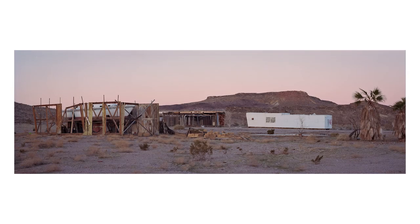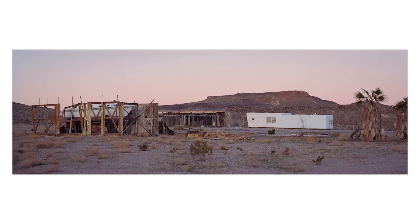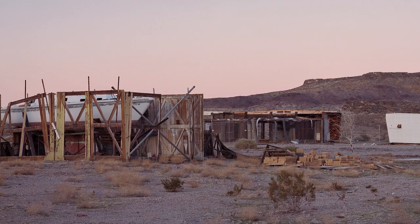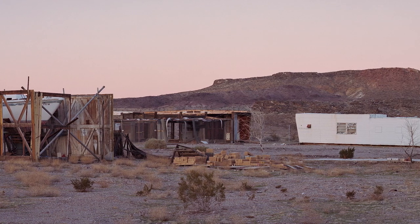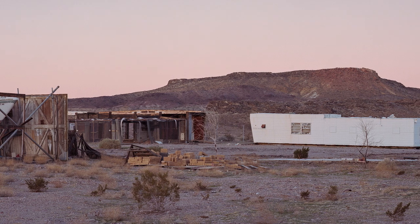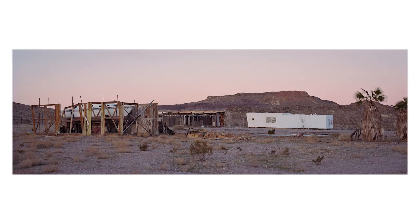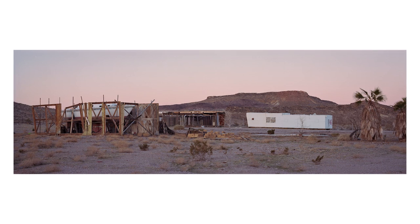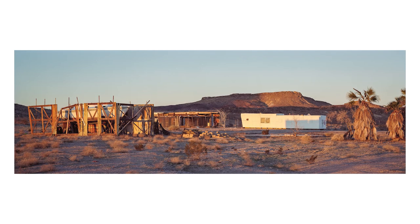Just a short time later, I made this exposure. Now it's incredible to see what just a few minutes will do to the light. You can see it's still that soft pre-sunrise light, but it's much warmer now with a very different color palette. I like this picture too, but it's just not quite the right match for the mood and color palette that I was after. When the sun finally broke above the horizon, I made this exposure.